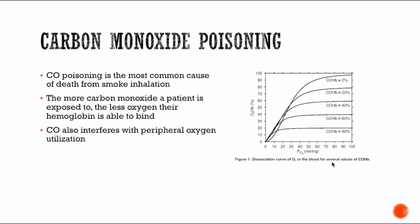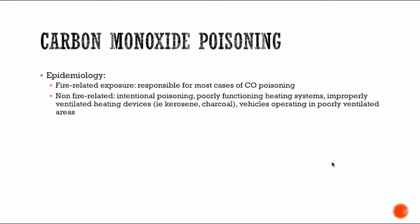So that's the main thing that carbon monoxide poisoning does, it interferes with peripheral oxygen utilization, and it also decreases your total body oxygen. Epidemiologically, fire-related exposure is responsible for most cases of carbon monoxide poisoning, but living here, in winter it gets cold, you also have to remember other reasons somebody may have a non-fire related exposure.